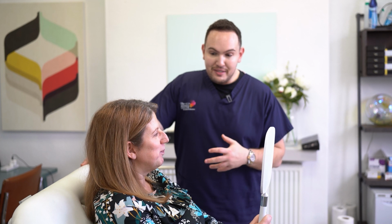You've mentioned this is your first time getting treatments. Was there a reason you've not had anything done in the past? I think I've always been quite lucky that I've got reasonably good skin. Absolutely. But now I'm getting towards 50, so I think just a little bit of help that's not noticeable would be quite nice.